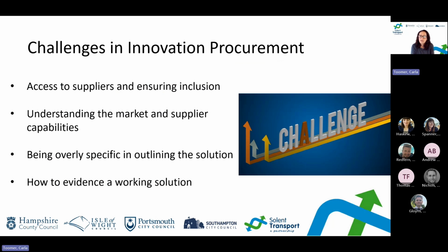Moving on to the challenges now. There are many challenges during this activity, and I'm just going to highlight the main ones and explain how we overcame those challenges. So the first one being the challenge in accessing suppliers and ensuring that we'd included everybody we could. So how do you know who should be on your DPS lot, who signed up to your DPS lot?